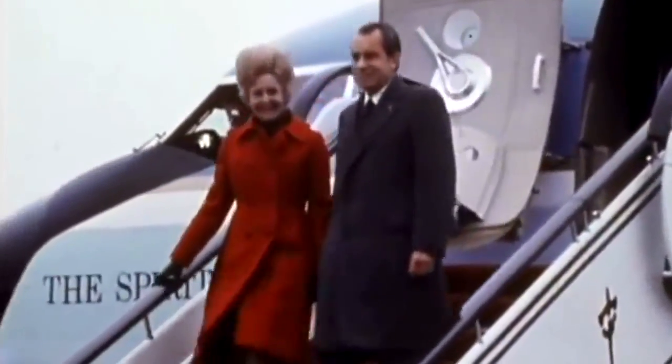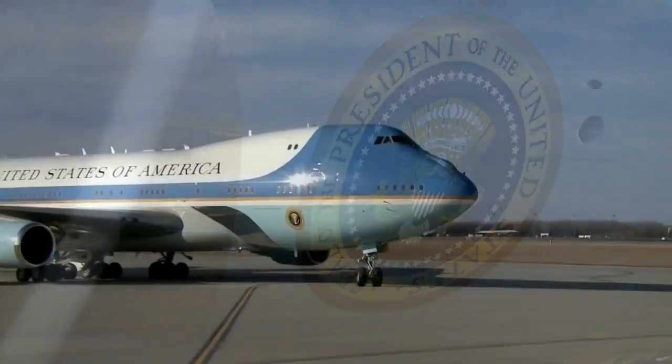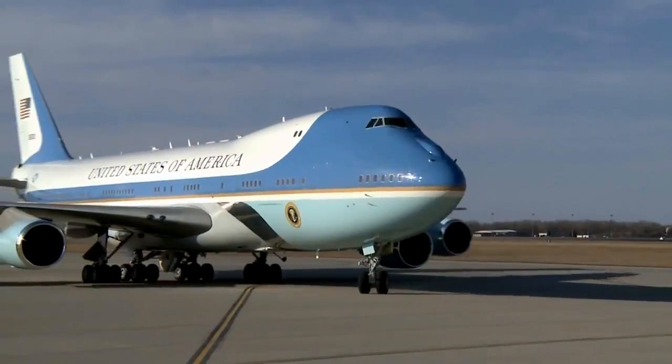Most people, when they hear the term Air Force One, they think of the President. But for me, as a historian, I think Air Force One is one of the major Air Force missions. This airplane is one of the most important airplanes in the world, and it doesn't really look like it. You don't see any guns on it, but this is air power. This is what we do.